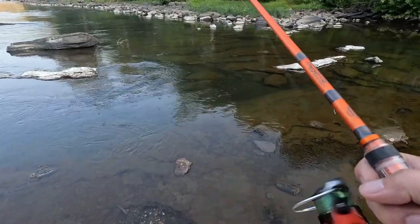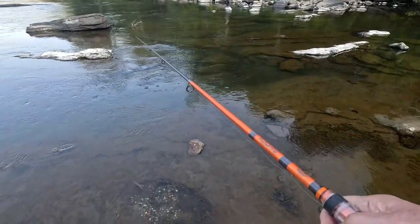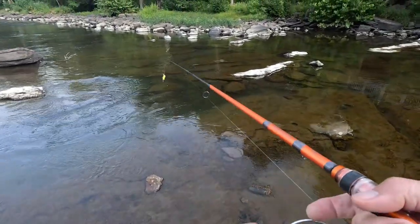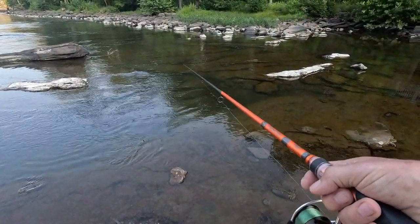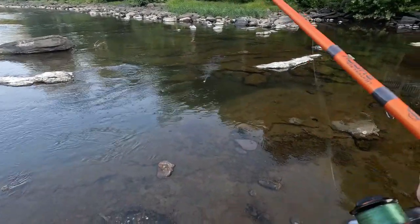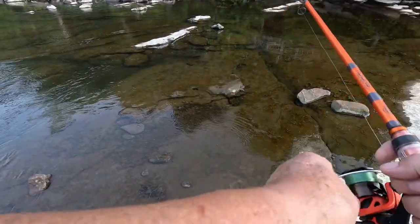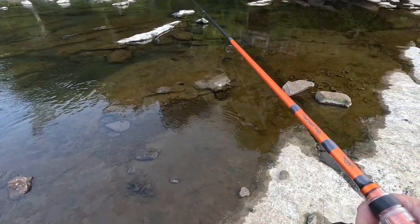show here. The first show below the Sandstone Falls in Raleigh County. I'm in the New River Gorge area. Water's good and clear, pretty. Be a good time to catch one right here. There was one lurking around in this low water. Let's just see if there is.